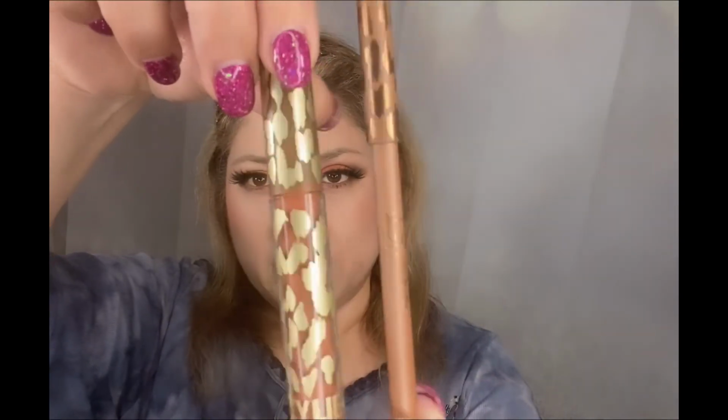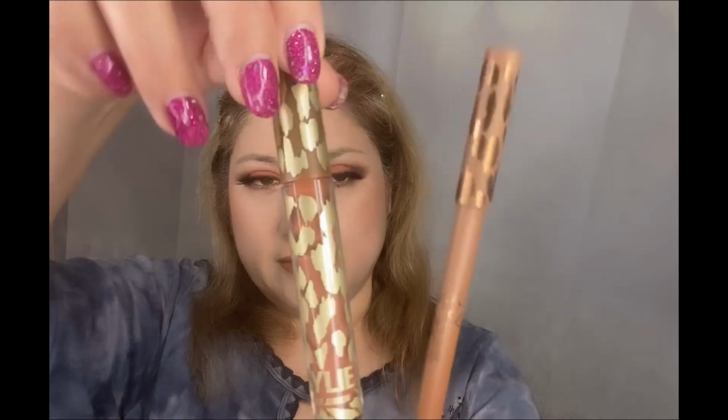Really pretty. And this is the lip kit. And this one is called Can't Be Tamed. I love the naming. She did such a great job naming these products. So these are the two items inside the lip kit. And that's what I have on too. I love the color. Goes so well with the look. This is the lip pencil.